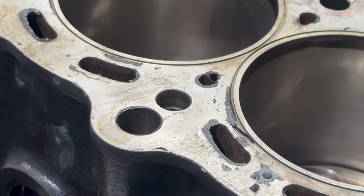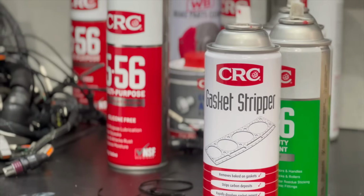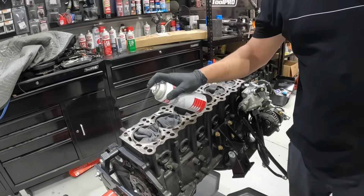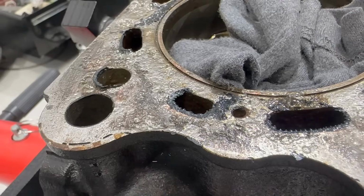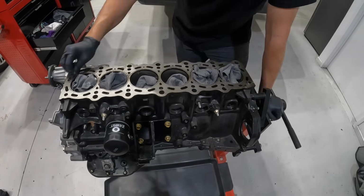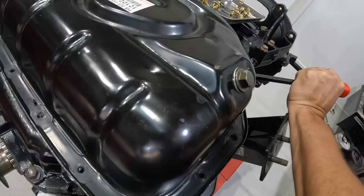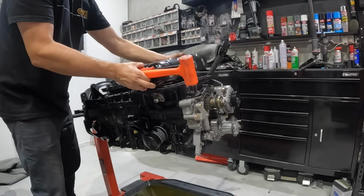I've dropped the cylinder head off to be inspected and machined, so while I wait, I'm going to clean up all of this sealant from the block. I'm using CRC gasket stripper, which softens the silicon sealant without damaging the machined deck surface. Using silicon on a head gasket is usually a big no, but this engine uses a copper head gasket with fire rings to seal the combustion chamber, and silicon is used to prevent any coolant leaking from the water passages.